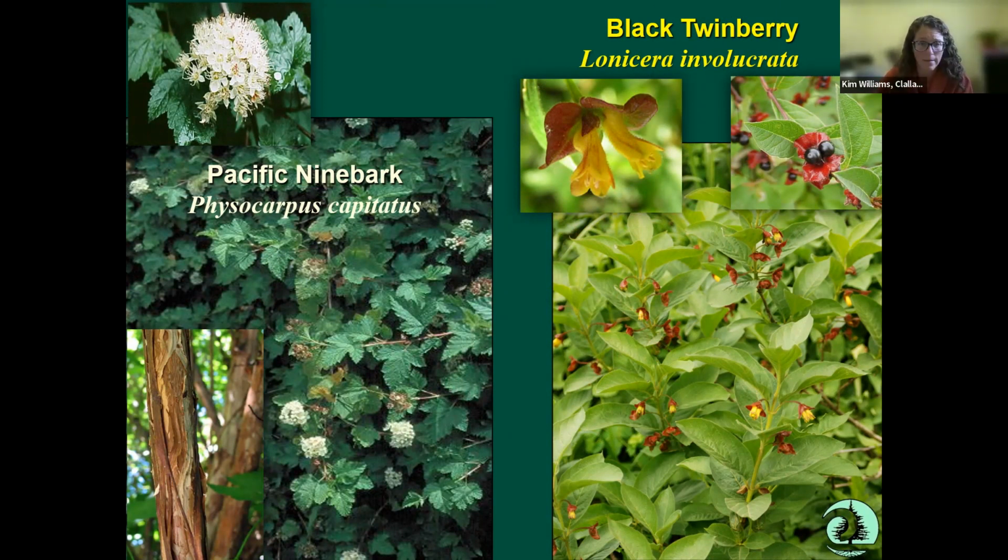And twinberry, black twinberry here on the right. It's got the twin flowers, which make twin berries. They have nectaries. The hummingbirds use them. Really great plant as well. But the flowers, they're not real showy on both of these. They're a little bit more reduced. But that's kind of what you get sometimes with the native plants.